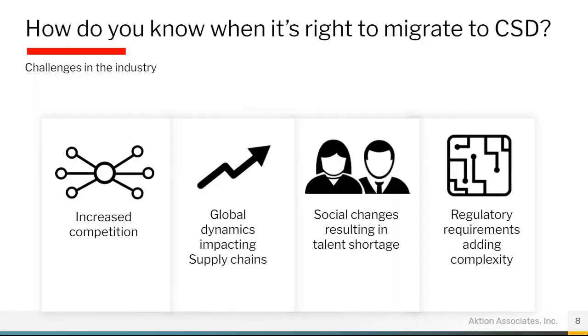So how do you know when's the right time to migrate to CSD? Well, of course, you're facing increased competition, whether it be from big box retailers, online companies, or global dynamics impacting supply chain, right? Again, supply chain issues. How do we manage our inventory better? How do we do a better job of forecasting?